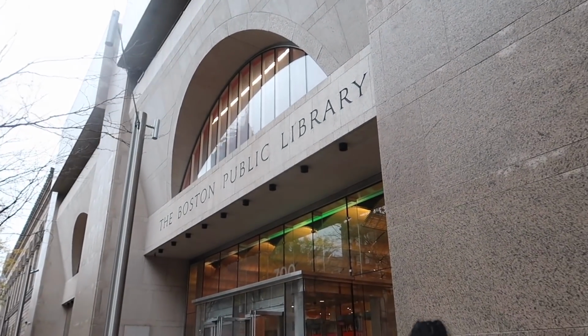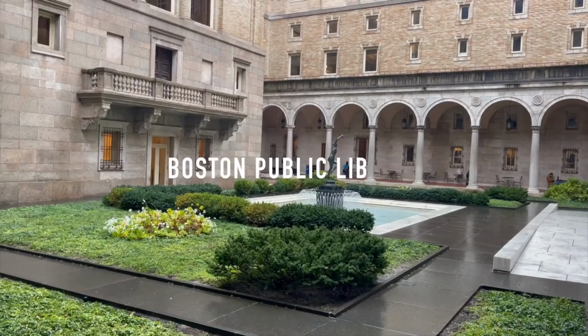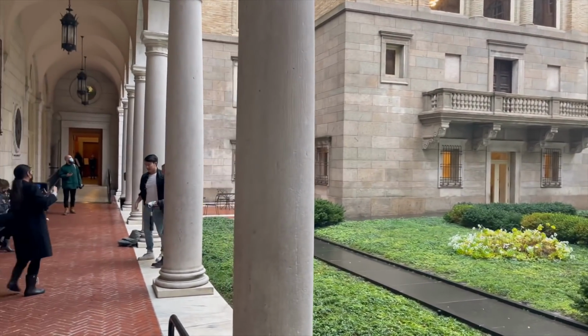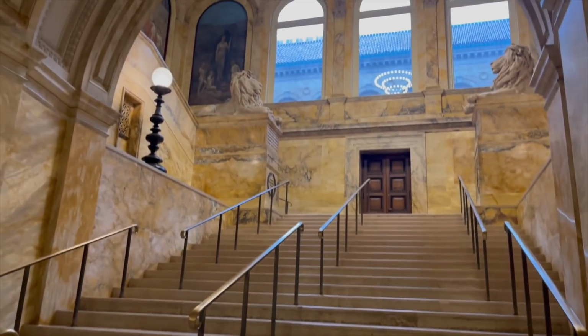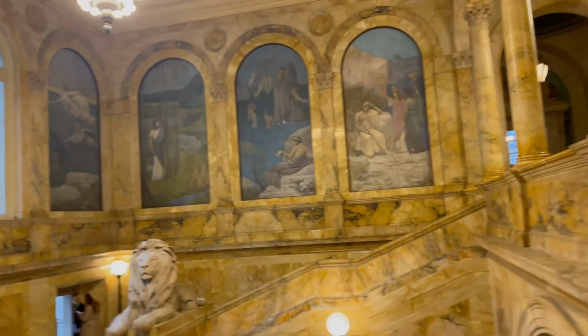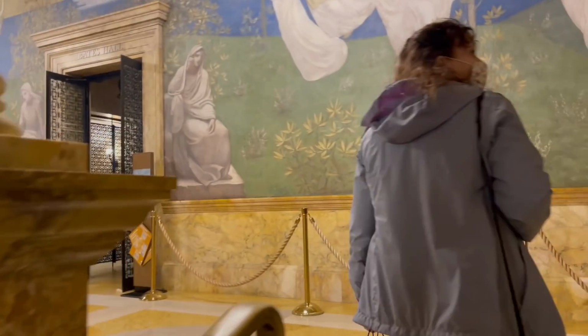And then we went to the Boston Public Library, which we weren't initially planning on doing, but it was literally so breathtakingly beautiful. I'm so glad we went, and it kind of reminded me of the New York Public Library. But just the amount of detail that goes into some of these buildings is so crazy. So we really enjoyed seeing that.